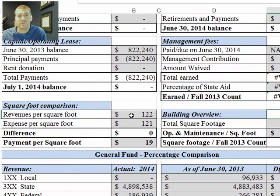Revenues per square foot just takes the total revenues and divides it by that square footage. Expenses per square foot, same thing, divides by the square footage. Difference, it's 0 because there's a rounding error, so these don't take the decimals into consideration, just so you know. Now payment per square foot takes the lease amount up here, the lease payment for the year, and divides by the square footage. Just another way of measuring things.